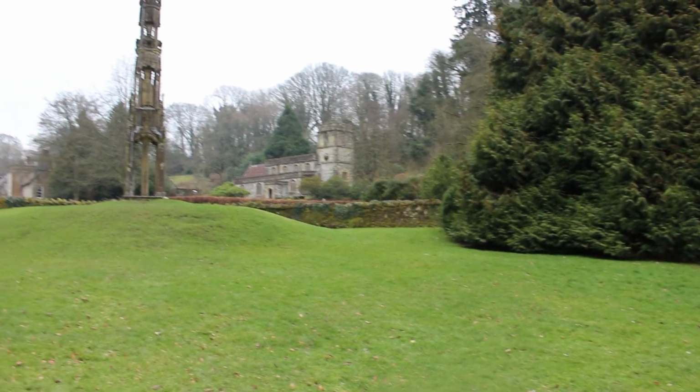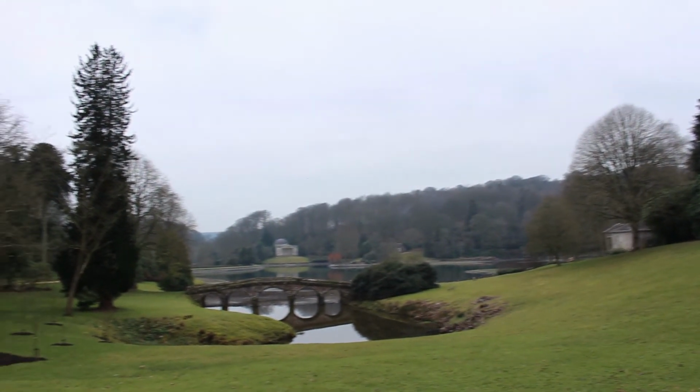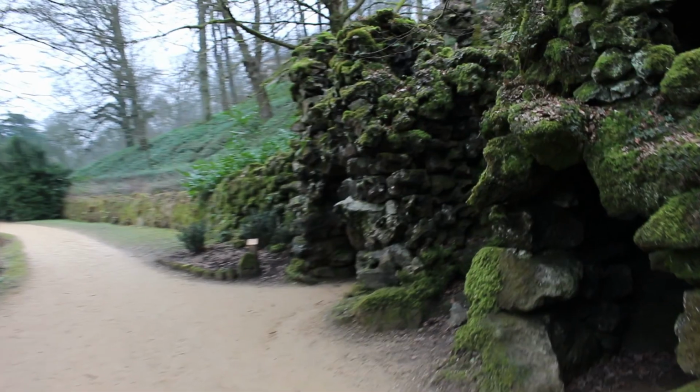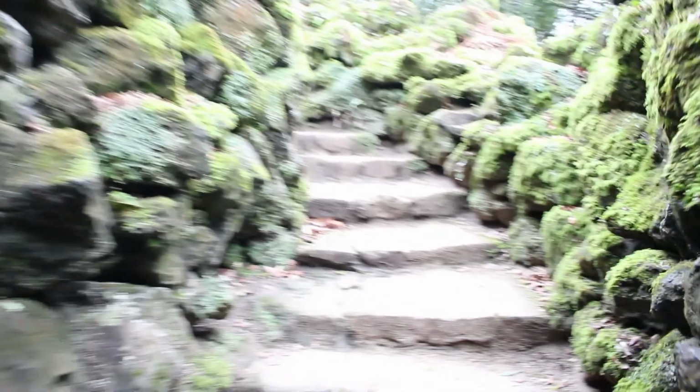The first half of the day we then spent in the garden. The main feature of the garden then is the lake in the center, around which there is a path. And alongside the path, there are several buildings which you can explore as you walk along. One of the central ideas of an English garden is that you can discover the area with the buildings and the other structures as you walk along.